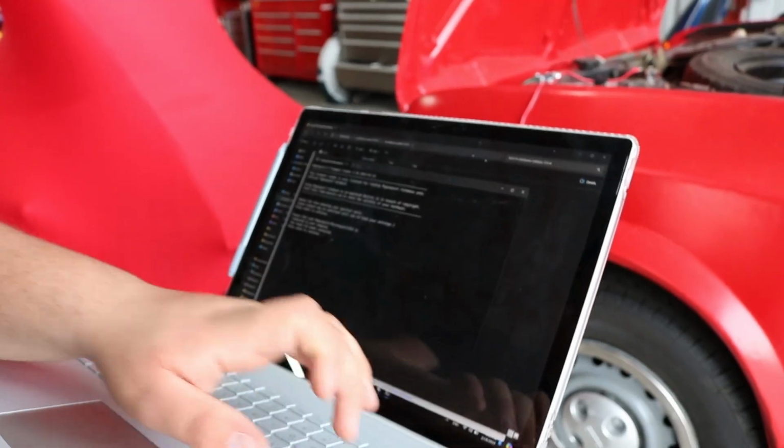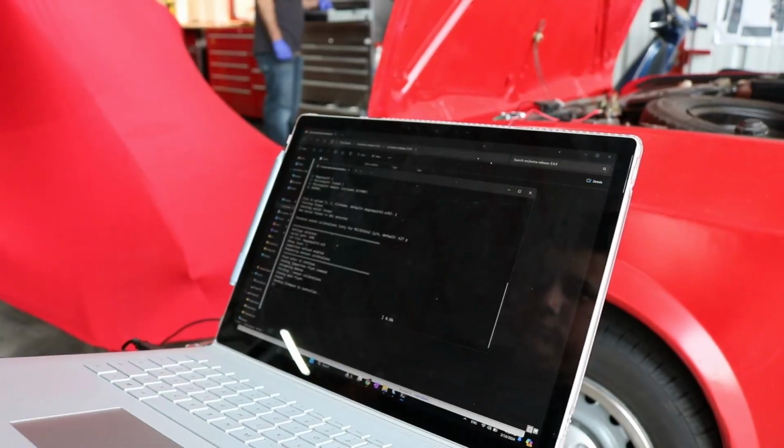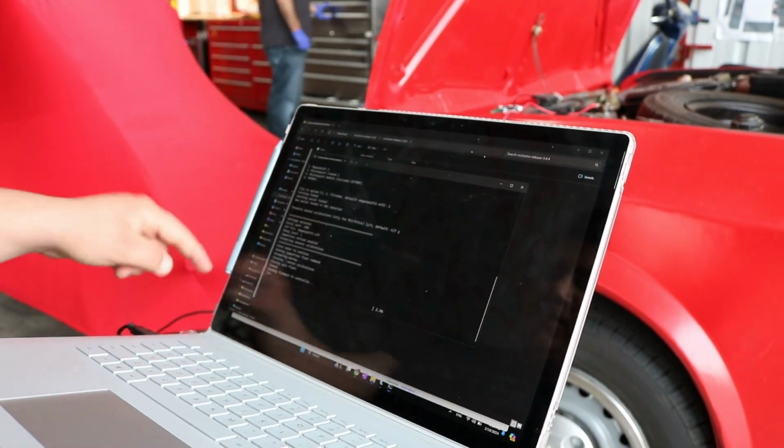Click enter, click enter, click enter. Oh, it's sending the firmware. Oh, it's updating. Yeah, we're updating it. Good news. Figured it out?